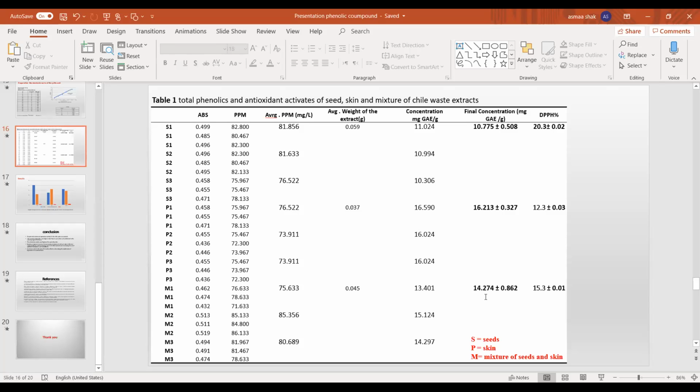When we take the mixture, we take it randomly. Okay, so you didn't actually measure how much seed and peel was in the mixture, right? No, Govinda, because we took the mixture randomly. Okay, all right. Thank you.